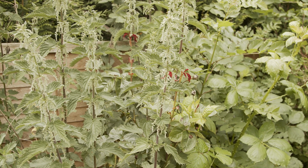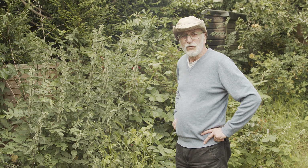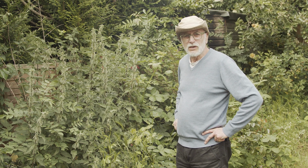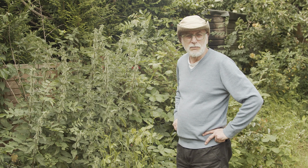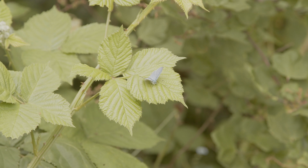Everybody knows they can give you a nasty sting if you brush past them, but if you can find a place in your garden where you can avoid them most of the time, at least it will encourage butterflies into your area.